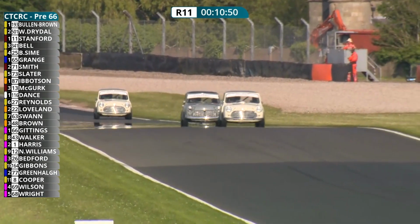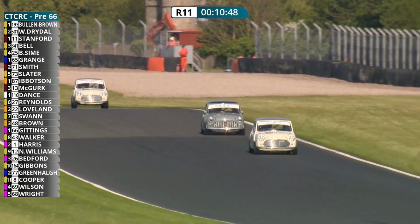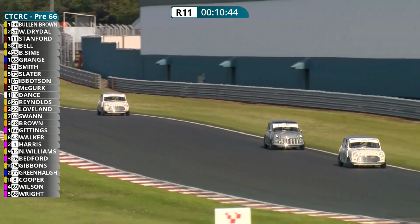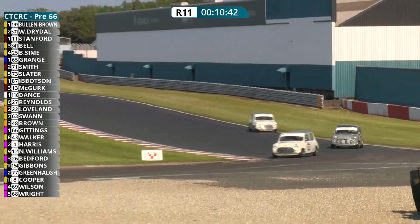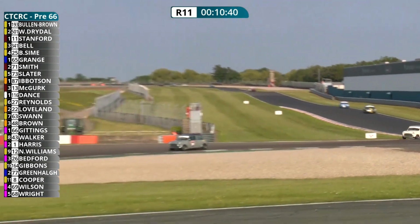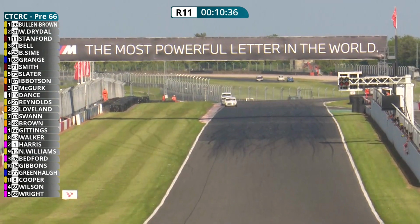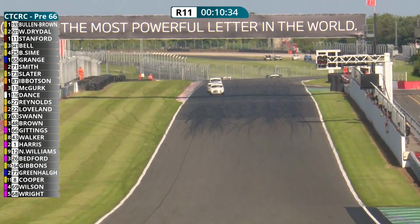That Mini spending most of its time on 3 wheels as he's made up all those places. Here comes Phil Bullen-Brown. Will Deardale in 2nd place. A new generation of Mini racers here starring at the front of the field. Stanford 4th, and 5th behind him is Syme. Here they come to complete lap number 3.